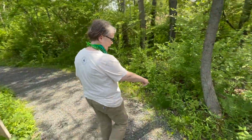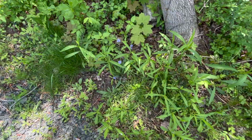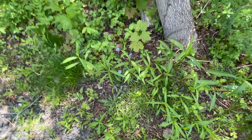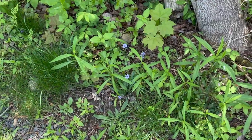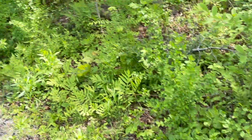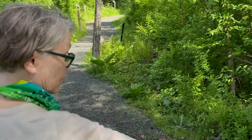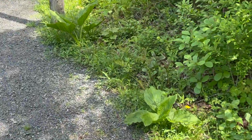There's blue-eyed grass here. Well, look at the pretty flowers. And there we have some baby jacks. They don't have actual jacks, but we're seeing the leaves, so we know that in a few years they'll be big enough to make their own little pulpits. Skunk cabbage everywhere.